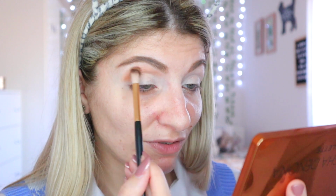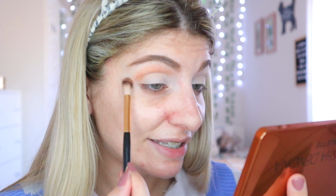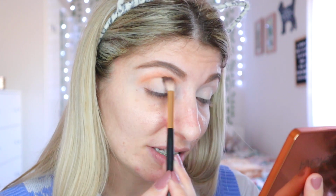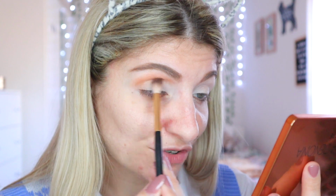I've never tried Natasha Denona eyeshadows before, but obviously I've been seeing them go around and I see how popular they are. They are expensive though, they're very expensive. I just wanted to try this one out, and then I have another one, I think the pinky one.